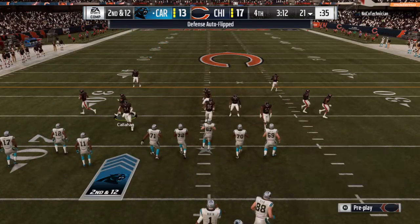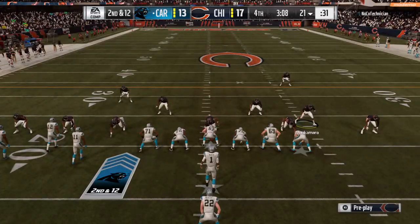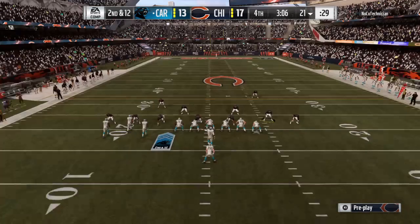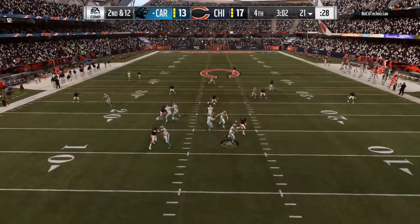Watching them string it out, letting the runner get all the way to the sideline area, but not letting him get out of bounds. They formed that picket fence and didn't allow him through. Not only that, got him for a loss as well here.